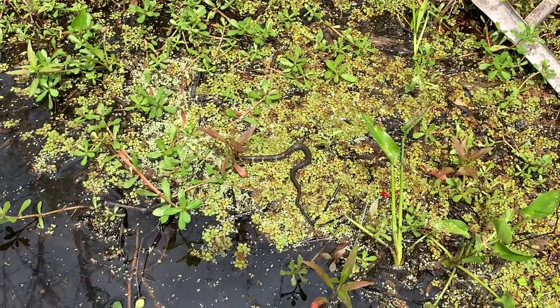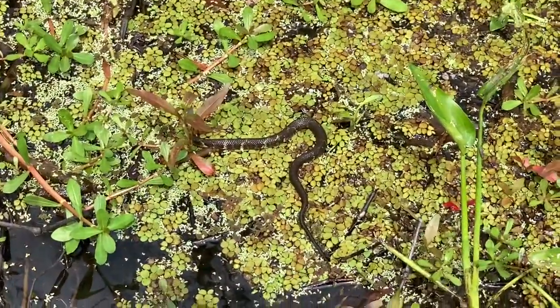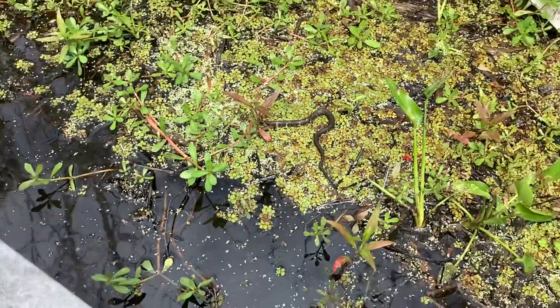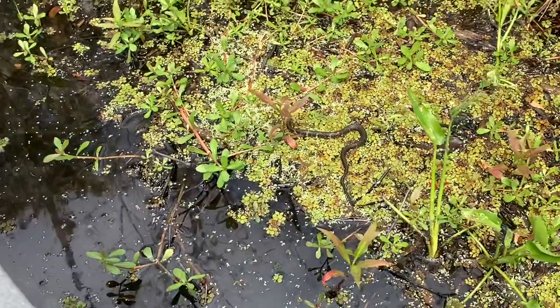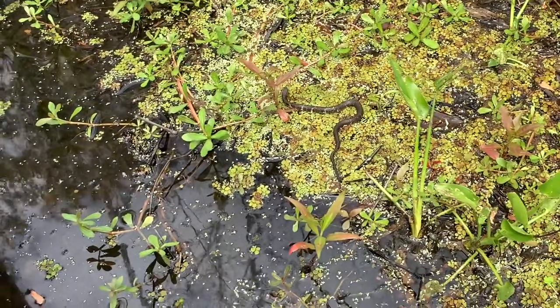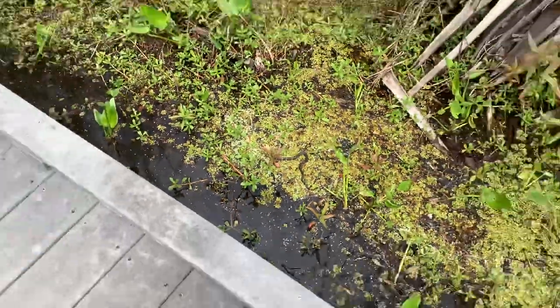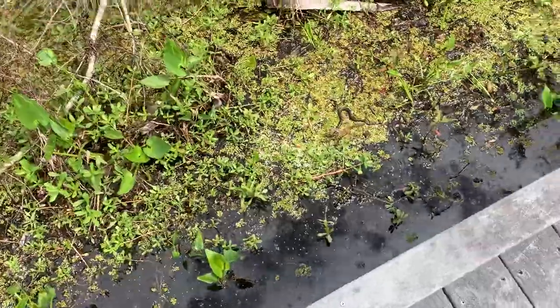Stumbled on another little snake here. See if I can get in a little closer to it. A lot of little small snakes. Nothing really huge. This is a non-poisonous one. See if we can get the head. No. Let's try this side of it here. Yeah, there we go.